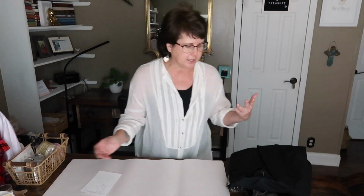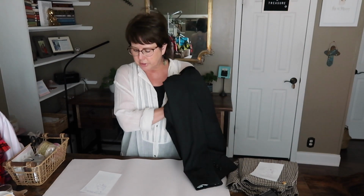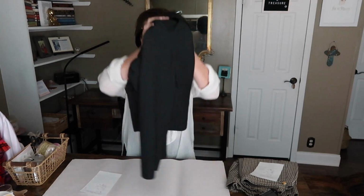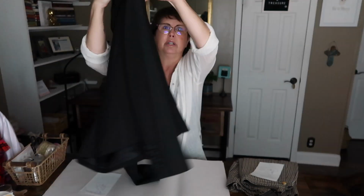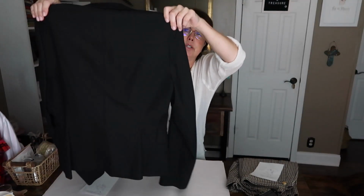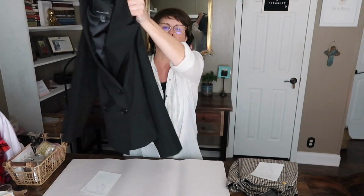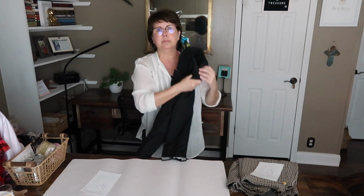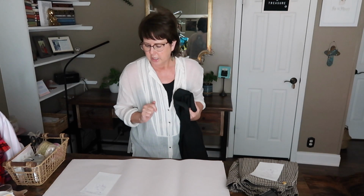I had this because I used to work in an office environment, in sales and marketing, and I had this beautiful Limited blazer, a double-breasted, super fun. I could just put on jeans and wear it out when I was in that season of life, but I'm not anymore, and I work from home like this. So I decided to go ahead and let it go and sell it. It was just way in the back of my closet, way too long.